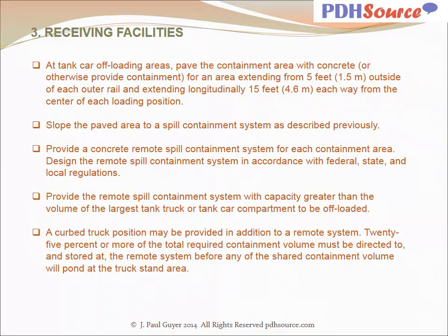At tank car offloading areas, pave the containment area with concrete or otherwise provide containment for an area extending from 5 feet outside of each outer rail and extending longitudinally 15 feet each way from the center of each loading position. Slope the paved area to a spill containment system as described previously. Provide a concrete remote spill containment system for each containment area.